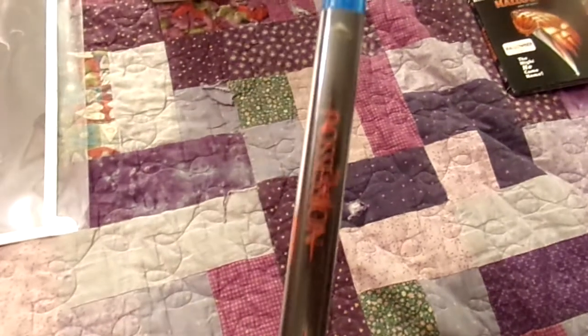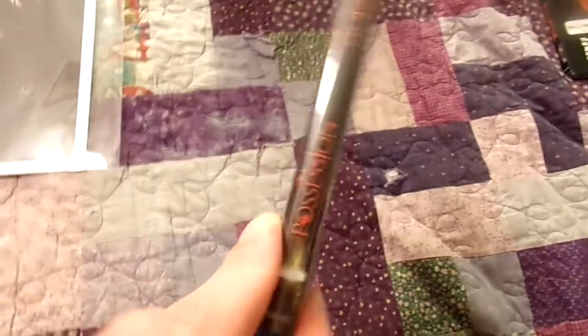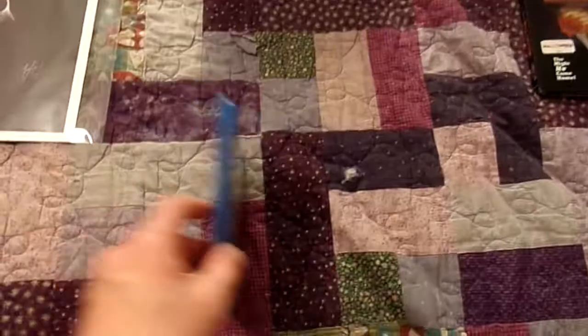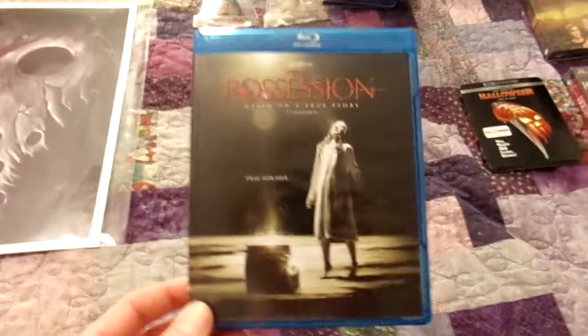And even the spine has the... let me show you guys. See, it says The Possession right there, but then it also has a title written in a different language. I'm not really sure what language it is. It is a Canadian Blu-ray though. So, yeah, this is pretty cool to find, a different release of the movie that I don't normally see.